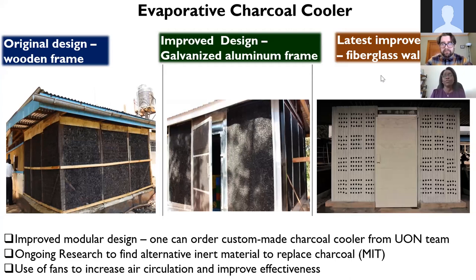And the ongoing research, of course, one of the questions that we've been asked when promoting the charcoal cooler is that charcoal cooler means you have to cut down trees to get the charcoal that is going to be used in the charcoal cooler. So what are the alternatives? What we are now doing, the research that we're currently doing in partnership with the Massachusetts Institute of Technology, MIT, is to find an alternative to charcoal.